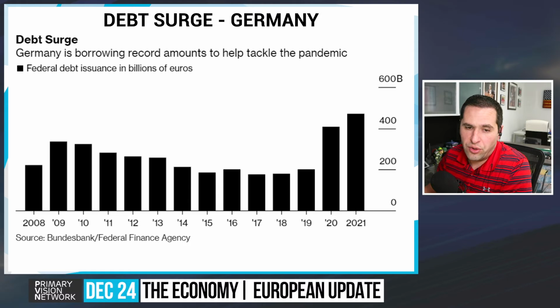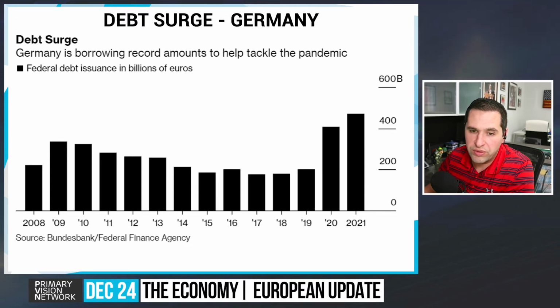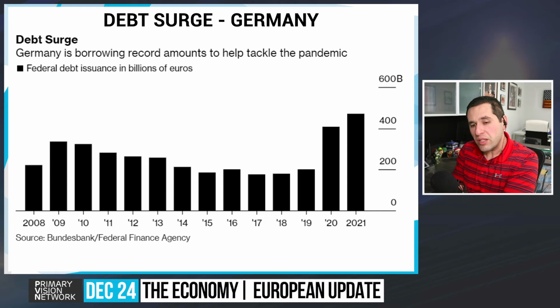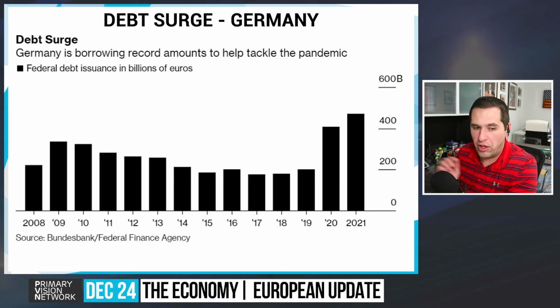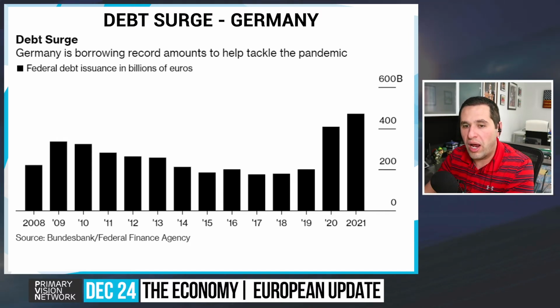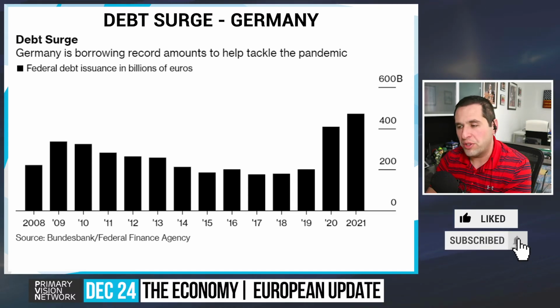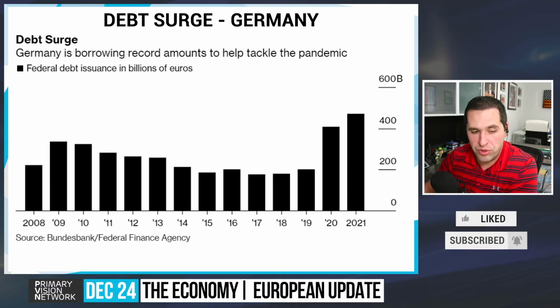Then when we look at the debt surge, again, Germany is borrowing a record amount to tackle this pandemic. That is not going to change, as you can see, based on federal debt issuance in billions of euros. 2021 is going to be no different. We're going to continue to see that borrowing. That's going to continue to shift higher. So Germany is really the country that helps support the valuation of the euro. So as the debt continues to rise at what is supposed to be a net exporting country, someone that has a positive account balance, these are things that are going to start to weigh or should start to weigh on the euro and just the health of the eurozone in general.